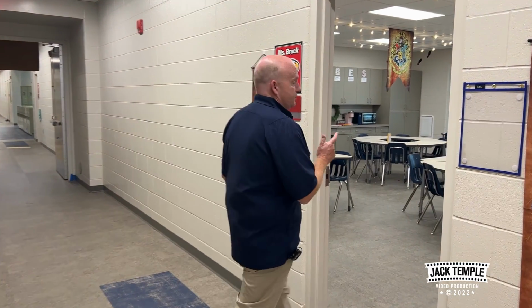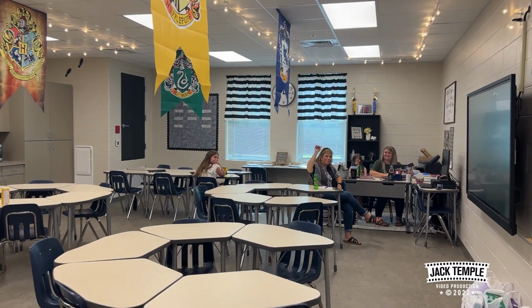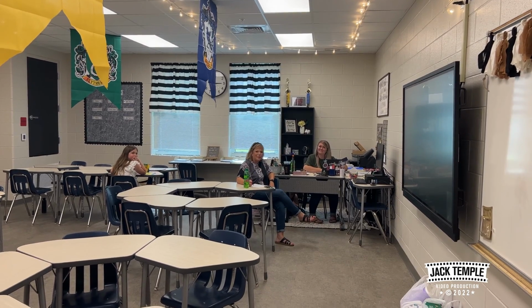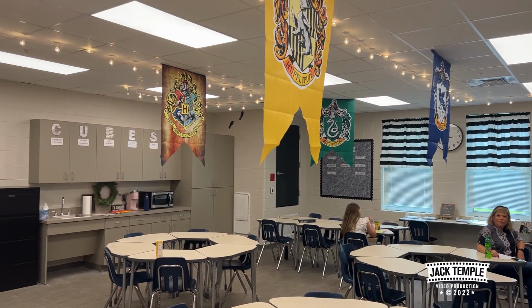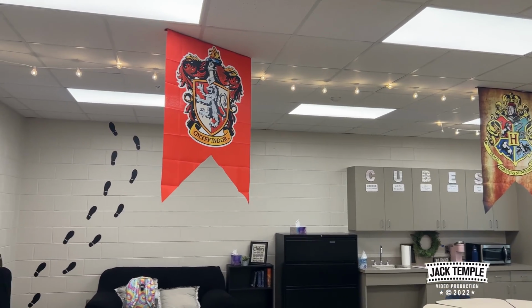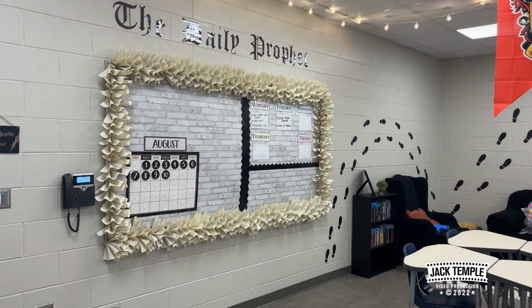So we'll walk right. This is Miss Brock's classroom. That's Miss Boone sitting right there. There we go. Miss Boone, raise your hand. And Miss Brock right over there, that's whose room we're in. And she's got one little girl hiding over there, and there's another one hiding over there. So she's got a cool setup in here. The kids ought to love this. She's a math teacher, and she's also our robotics coach, and Miss Boone here helps with our robotics team. And they do an awesome job.